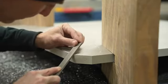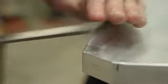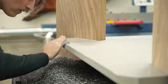You'll notice I didn't just run that router all the way to the end of the notch. It's hard to explain, but if I took that round over all the way inside, it would actually leave a slight gap. So what I did is I just feathered it into that 1/8 inch round over with the hand file and the sandpaper.